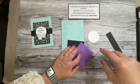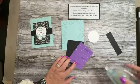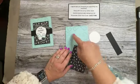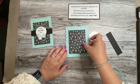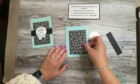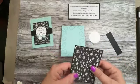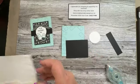Okay, I'm going to grab my seal and layer that together. And notice I didn't cover the entire card because we're going to cover it anyway. So why bother, right? Why make anything any more difficult than what it needs to be? So we just went ahead and stamped that salt shaker around the outside of the card. And then I want to attach this entire piece with dimensionals.